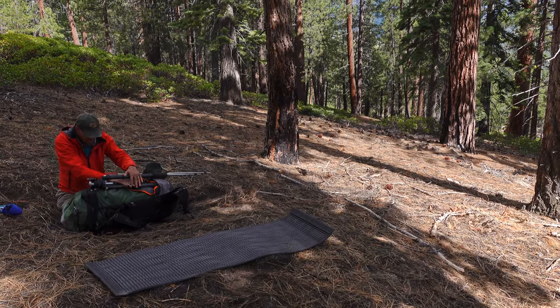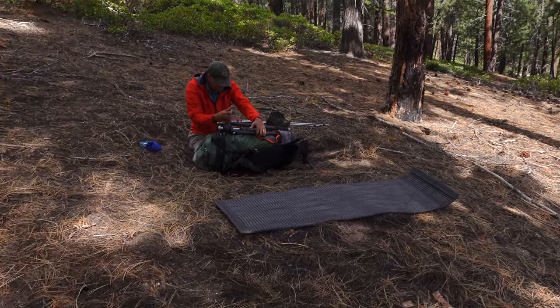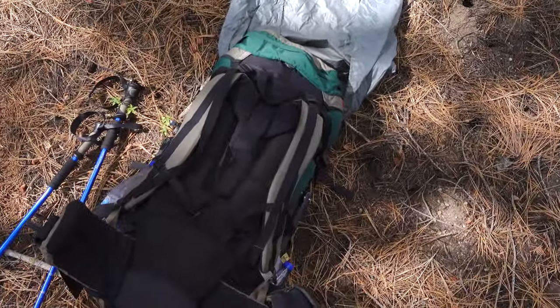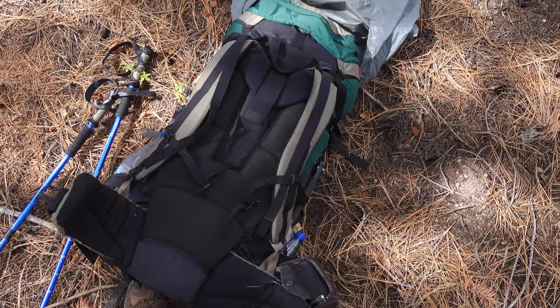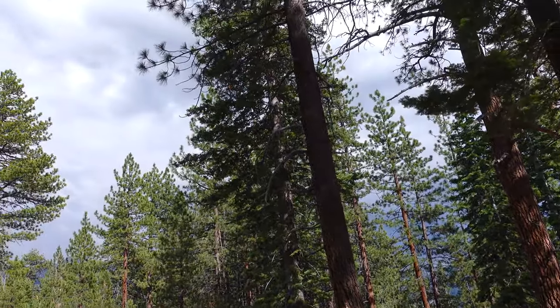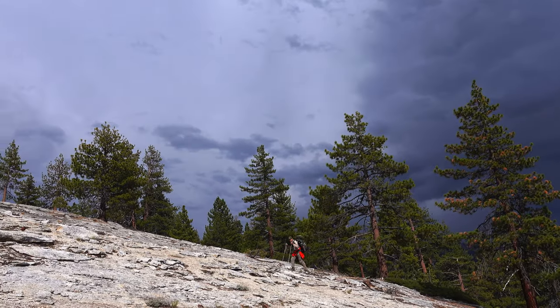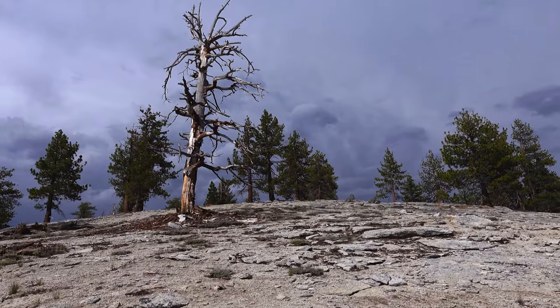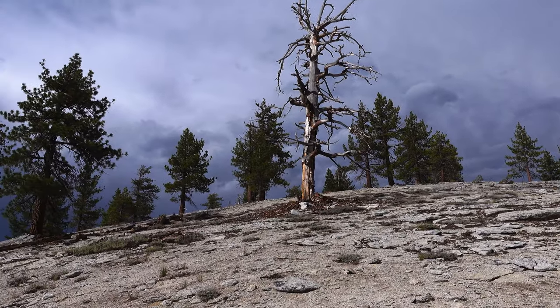Thunder stopped for a minute, so we got up and got ready to start going again. Rained on us a little bit. Not too bad. Just took a little nap here in the little area. We are climbing up and out of the forest onto this old dome here. Really cool looking.